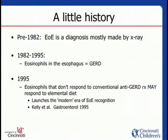And that was the end of the story. But then in 1995, the first real pediatric report that made a distinction between reflux disease and eosinophilic esophagitis was published by Kevin Kelly and the group on the East Coast. It showed that eosinophilia that doesn't respond to conventional anti-reflux therapy might be responsive to an elemental diet, which launched what I think is really the modern era of recognition of eosinophilic esophagitis as a separate disorder.